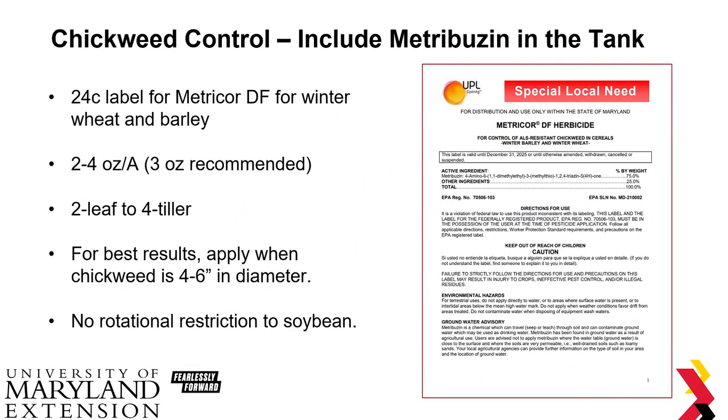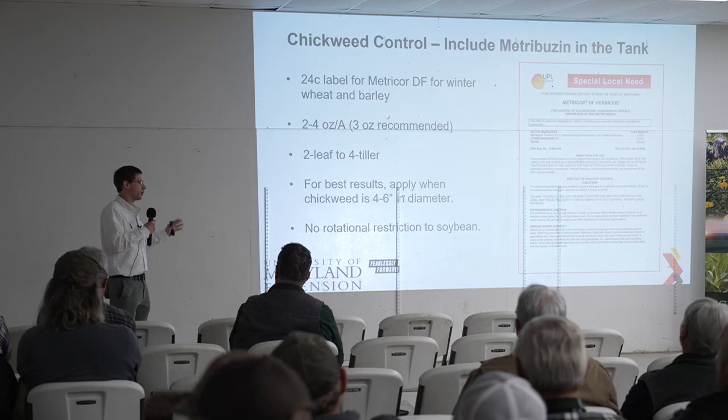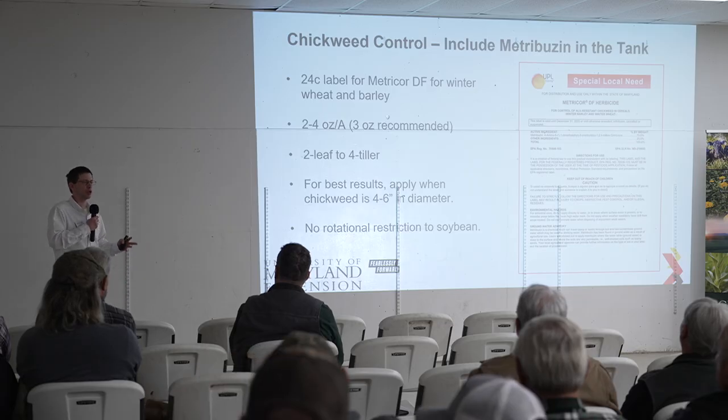One of the things that we found out in recent years is that metribuzin is really good at controlling common chickweed. The state of Maryland does have a 24C label for the use of Metricor DF in winter wheat and barley. Recommend about 2 to 4 ounces per acre. Wide range for spraying, anywhere from 2-leaf to full tiller, but it's still best to apply this when those chickweeds are small, about 4 to 6 inches in diameter. Another good thing about metribuzin is you can spray it in soybeans, so there are no rotational restrictions for your double crop beans.